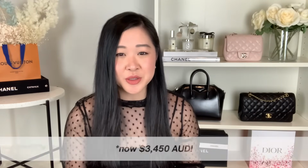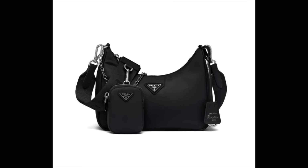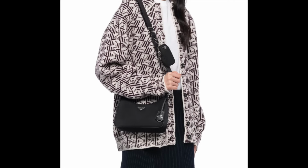I think in Australia now it's 3,150 Australian dollars, so that is a lot of money just for a canvas bag. If you were wanting that kind of style and edgy look with the thick strap and the little pochette and also changing it into like a shoulder bag, I would highly recommend the Prada Re-Edition 2005 nylon bag. I think that is such a trendy bag. I just love the simplicity of it.